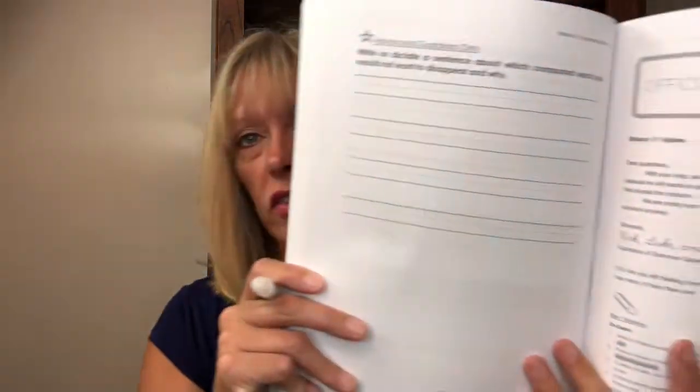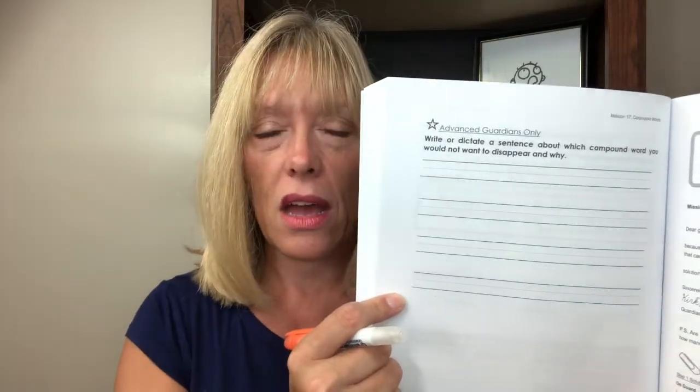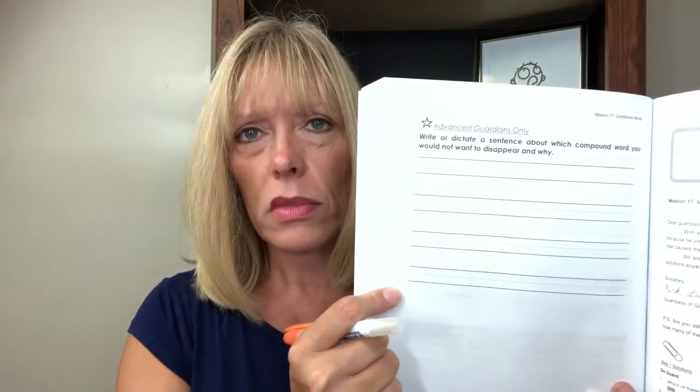Every mission has an advanced guardian section. This is for children who feel comfortable with their handwriting, they like to write, or it's for children who would be willing to dictate their responses to you, okay? So that can be done on the same day as step 3 or on a separate day. It's completely up to you.